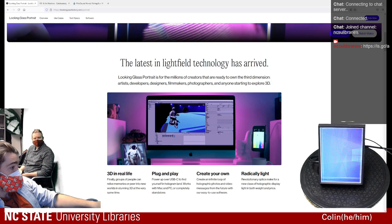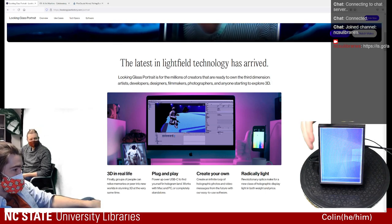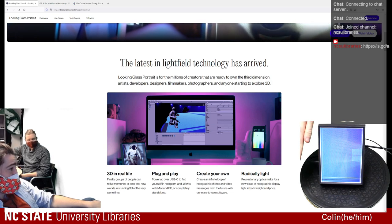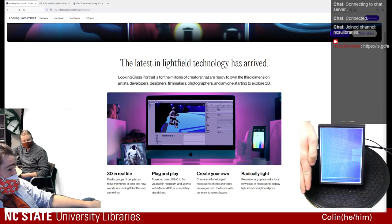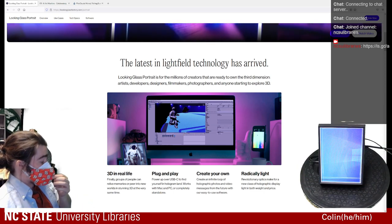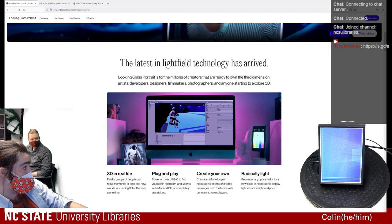Obviously this is small. Put your hand maybe against the display just to give people a frame of reference. Yeah, this is like an 8-inch display or something. Maybe it's 9.5-inch corner to corner. Yeah, there you go. So this is very small. This is like a personal display, a personal portrait frame.